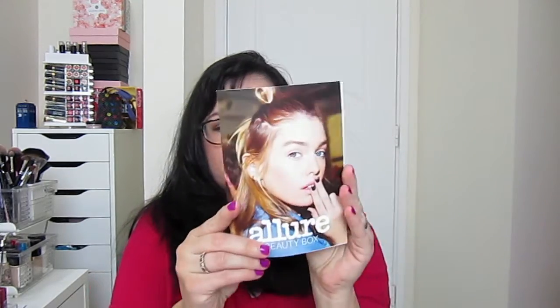Okay, so here's the book. Oh yeah, I remember now. This one was a good box. Okay, first we have this Coats Flawless Complexion Broad Spectrum SPF 50 sunblock. So that's good. And that's $19.99 for full size.